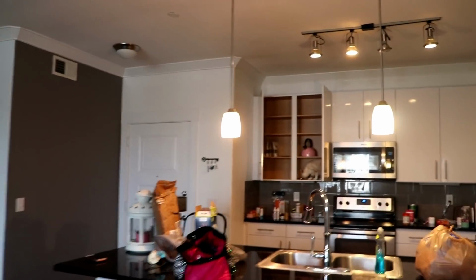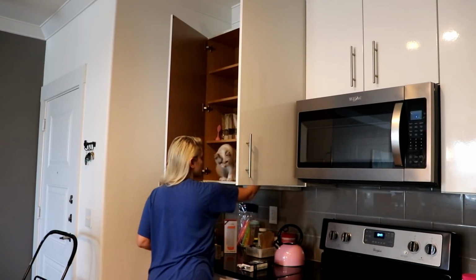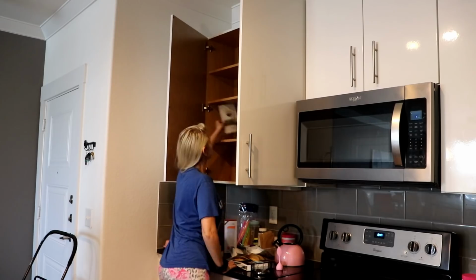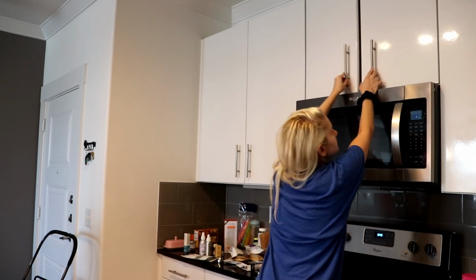So pretty. It looks so bad in here right now, and I guess Cookie decided it was time to get in the cabinet. All right, Cookie, get down. Bad girl. So I'm just gonna start emptying every cabinet, every drawer, getting rid of garbage, and packing stuff away. I'm feeling a little overwhelmed, but it's gonna be okay. I literally have got nothing done. I'm freezing and tired, but anyways, I wanted to show you guys something.